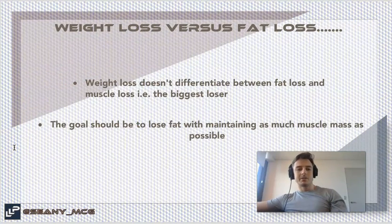Now, weight loss versus fat loss. Obviously, I've been talking about how you need to lose weight. Your weight will go down on the scales, but there is a differentiation to make between weight loss and fat loss. Traditional weight loss is, if you watch The Biggest Loser, where they're constantly berating them to lose weight, and they're making sure the scales go down by big jumps. Well, the problem with weight loss is it doesn't differentiate between fat loss and muscle loss.